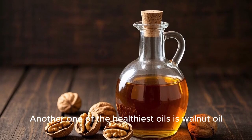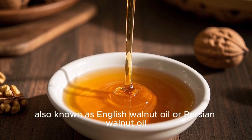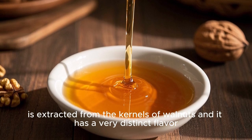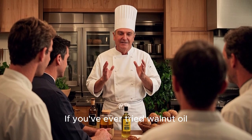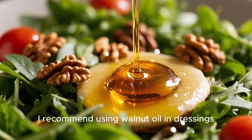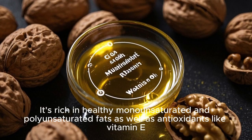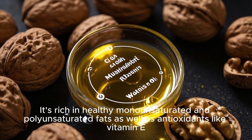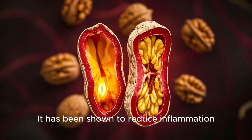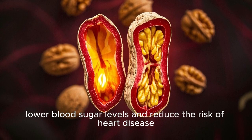Another one of the healthiest oils is walnut oil. Walnut oil, also known as English walnut oil or Persian walnut oil, is extracted from the kernels of walnuts, and it has a very distinct flavor. If you've ever tried walnut oil, you know exactly what I mean. Because of its strong flavor, I recommend using walnut oil in dressings or cold dishes rather than for cooking. It's rich in healthy monounsaturated and polyunsaturated fats as well as antioxidants like vitamin E. It has been shown to reduce inflammation, lower blood sugar levels, and reduce the risk of heart disease.